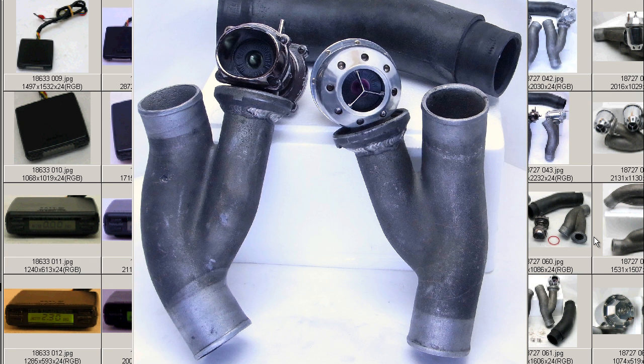Howdy, this is Andy of Japan Dyno, and I have a very cool item for you today, a Nissan VG30DETT Twin Turbo HKS Full Blow-Off Valve Kit.